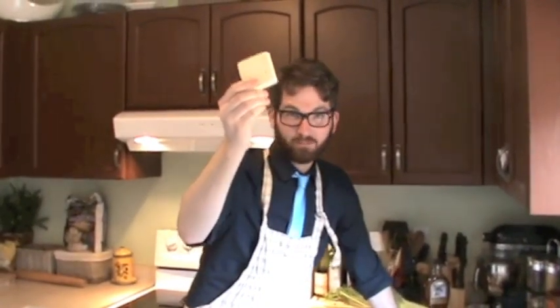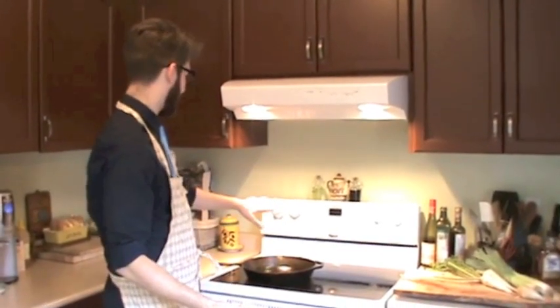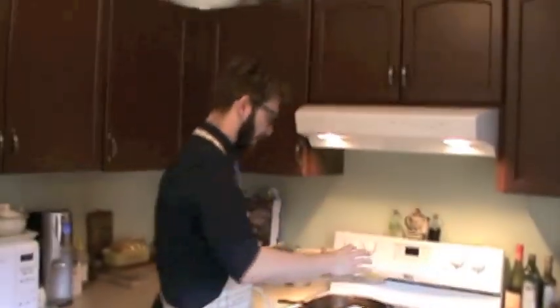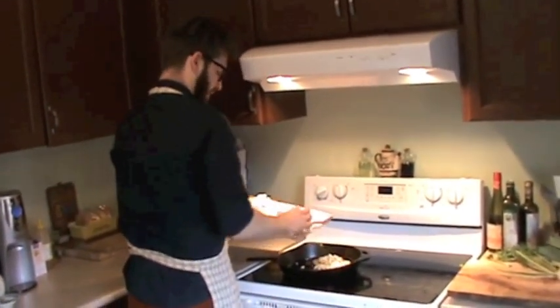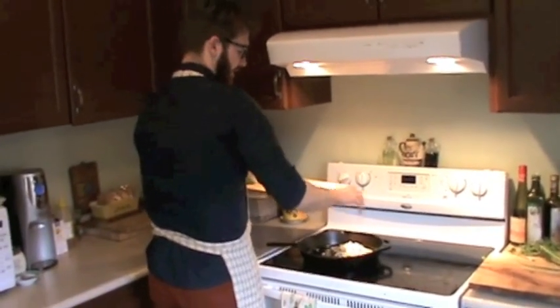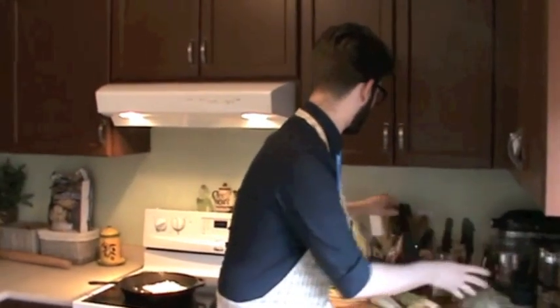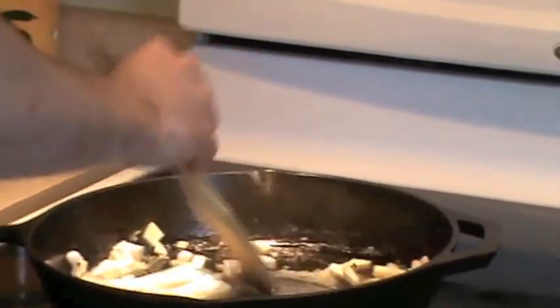I have a 1/4 cup of butter that I'm going to put on my pan. I have a cast iron pan here. It's fairly hot. And let that melt. Have my root parsley, and my thyme, sorry. What I'm going to do is I'm going to caramelize the parsley root.